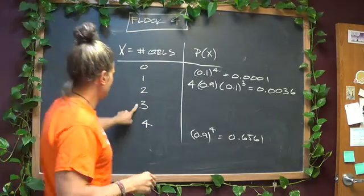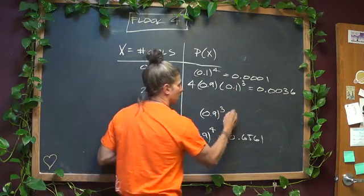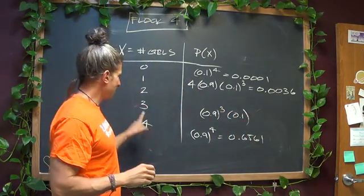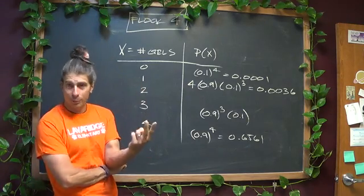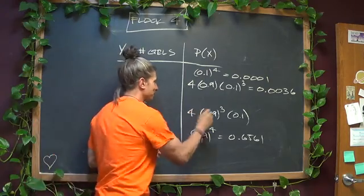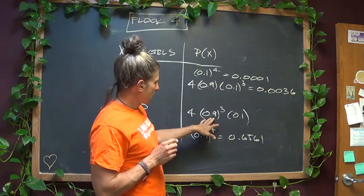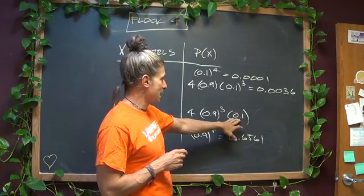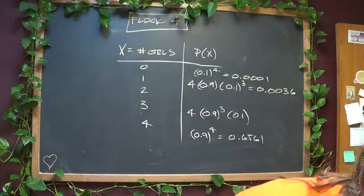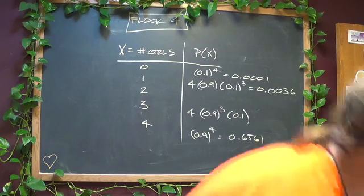Good, good, good. 3 should be similar. That means I want 3 girls, 1 boy. And since there's 3 girls and 1 boy, where can the 1 boy be? Well, it could be bird number 1 or bird number 2 or 3 or 4 again. Okay, so let's figure this out. This is 0.729. That was from a couple ago. 0.0729 times 4. I can't do that one in my head. I get 0.2916.